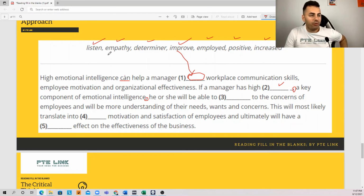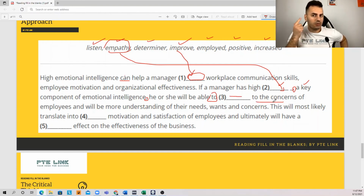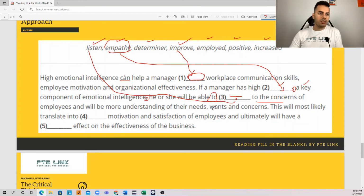Something related to emotions. It's empathy. Drag it and drop it here. Okay? How did I know this? By reading this extra phrase in between, which added information on empathy. He or she will be able to the concerns. So to here, this is the to infinitive. We will get a verb in the base form. Concerns. Let's listen to the concerns, yeah? It's very vital to listen to the concerns of the employees, yeah? So he or she will be able to listen to the concerns and will be more understanding of their needs, wants, and concerns.